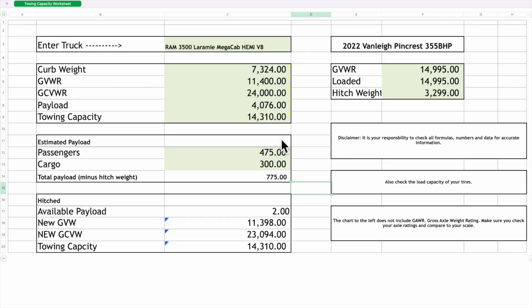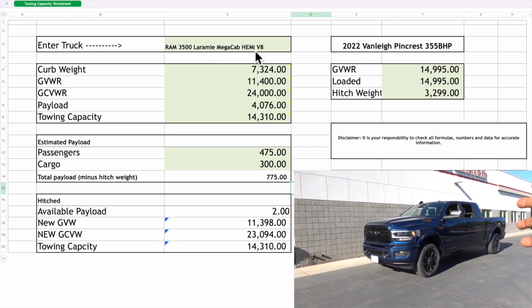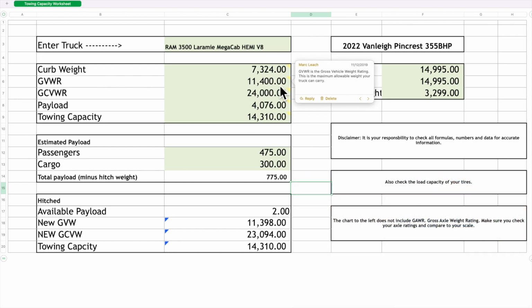So let's go ahead and look at the truck that I would choose. Instead of the Ford F-150, I did choose a Ram 3500. And this does have the Hemi, so it's going to be a gas truck. Now here are the numbers for that particular setup. I did a review on it, so I will put the F-150 and this Ram at the end of this video if you want to watch those and get a better understanding of the numbers and the options on those trucks. But I kept the passengers and cargo the same.